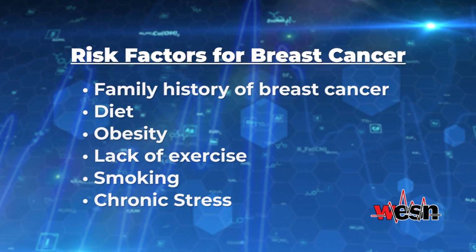Okay. Would you say chronic stress is also a possible predisposing factor? It has been touted as probably having some impact, like in many other types of diseases. Stress does seem to play a role, but it's not a major role in breast cancer. Okay. But it has been purported to be one of the factors that can predispose to development of breast cancer.